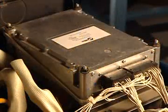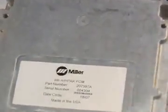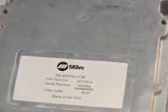The Pro 300 and Big Blue family of multi-process models protect the critical electronic PC boards in what Miller calls the vault. The vault is a heavy-duty, watertight aluminum case with premium sealed wiring connectors. Miller is the only industrial welder generator manufacturer that has the vault.